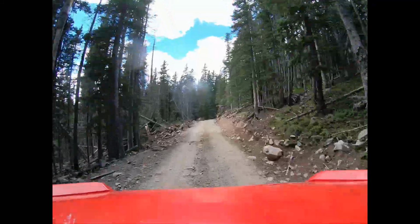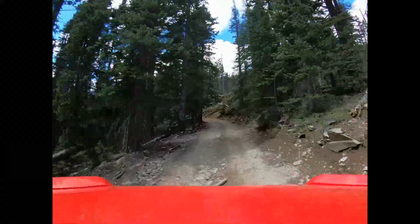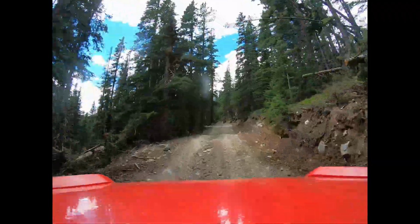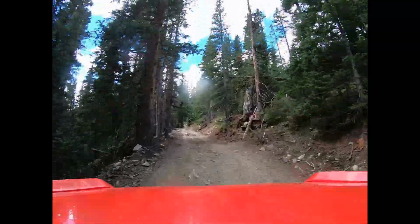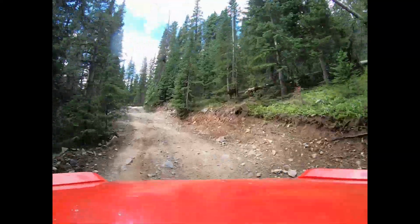You can see here it's a little rocky, but even that's not too bad. The other thing you had to watch out for was the tree limbs. Here you can see all the trees that had fallen over too from their storm, and every now and then there'd be a branch out in the road you had to be aware of.